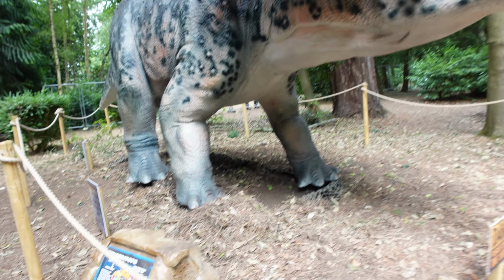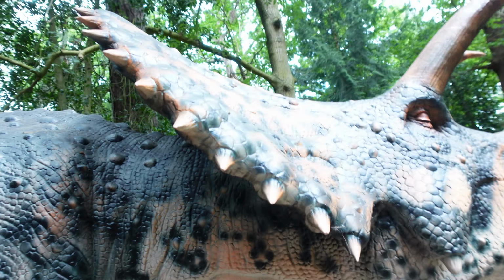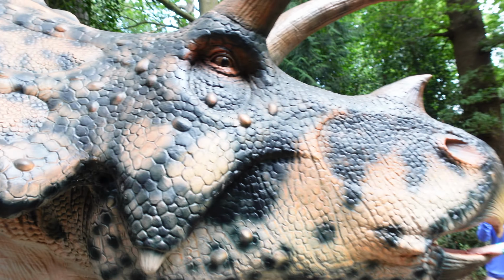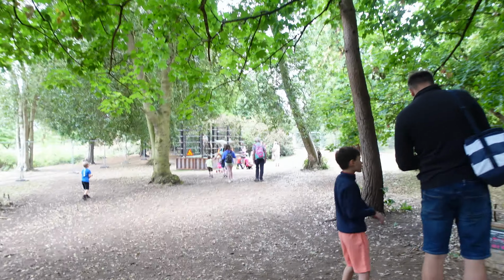And it is indeed a Triceratops, and it lived in the United States of America. Look at that. Obviously, Triceratops is in there. Oh, really big. Bite your fingers. Over here, we have Blue from Jurassic Park, trapped in a cage.